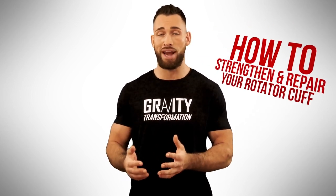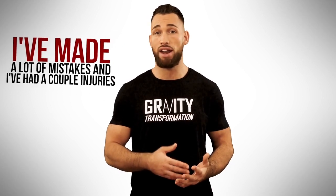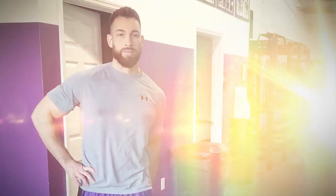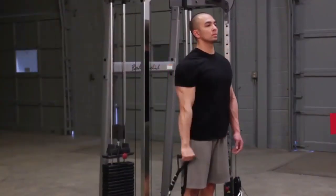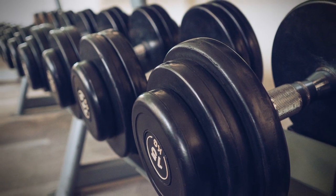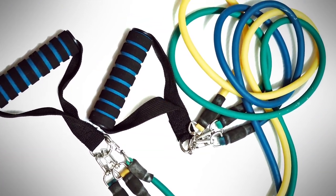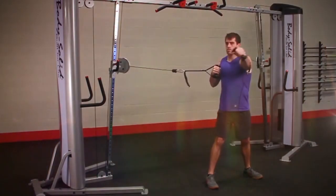So now, as promised, I want to go over how to strengthen and repair your rotator cuff. Unfortunately, I've made a lot of mistakes and I've had a couple injuries to my shoulders over the years, but fortunately, I used cables to rehab and strengthen my clients as well as my own rotator cuff many times. Now, you can do this exercise with a dumbbell and you can also do it with a resistance band, but based on my experience, I've seen the best results using the cables on a cable crossover machine.